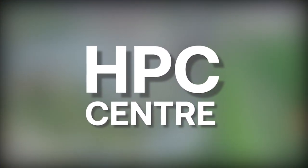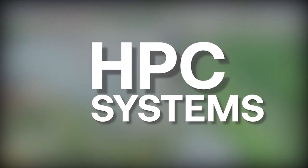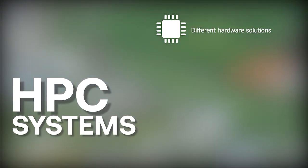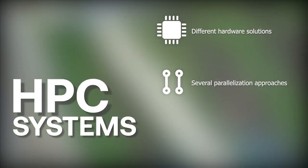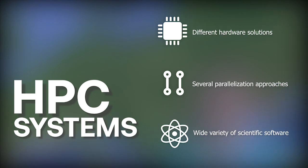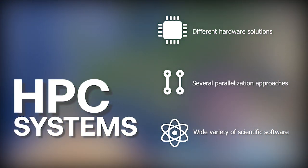To answer that question, it is needed to understand that modern HPC systems are very heterogeneous environments. There are different hardware solutions, with multiple processor and accelerator architectures. Different parallelization approaches are possible, like pure distributed memory, shared memory, hybrid, and GPU, and moreover, there is a wide variety of scientific software offered to the system users, and each program uses these resources in a different way.